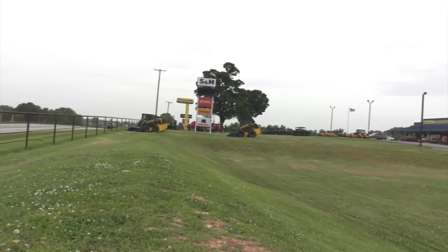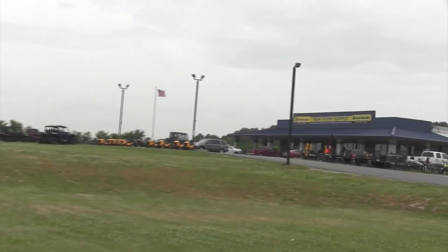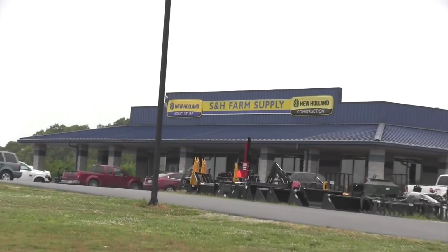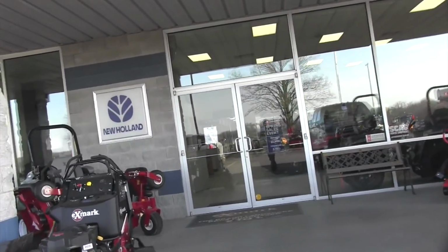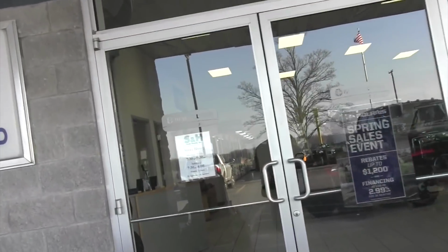Number 5, look at their facility. I always tried to maintain a nice, clean facility, and we actually moved the dealership that I worked at to a nice, brand new facility. But before that, we had kind of a rundown facility in a rough part of town, and we had the same people and the same level of service at both places.